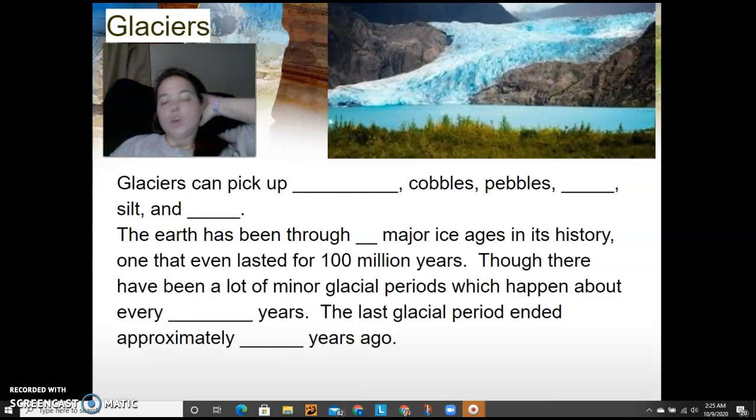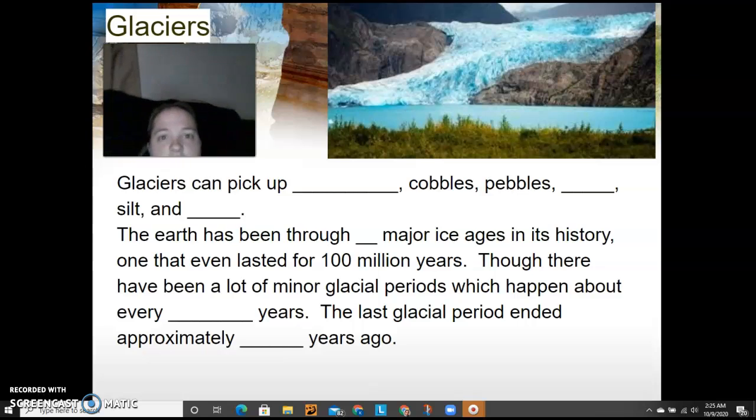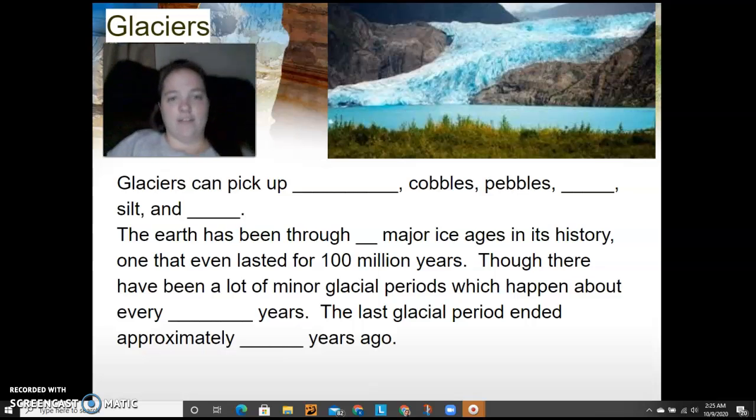All right, so we're going to talk about glaciers. Today is the last day of new material for Unit 3, weathering and erosion. I know it was really fast. That's just how this unit is. It's not a very long unit.